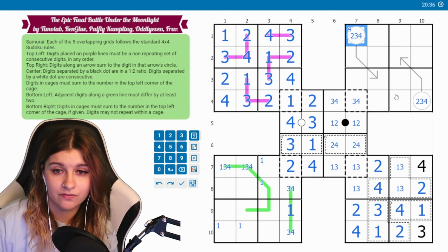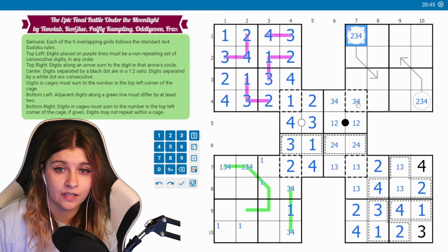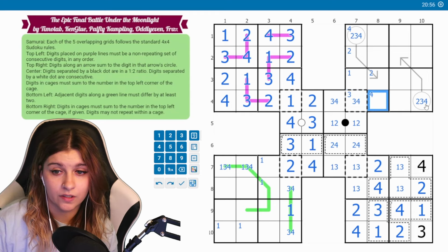I said if this was a four, this could not be 1, 3, because no matter where the three goes, it's going to see this, which already sees the four, so that would be broken. If this was a four, this would be a three. So this would need to be 2, 2. This would be a one. If this is a three, and this is a four, then this would have to be a two, making this 1, 1, which would break because of that. So this can't be a four.